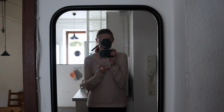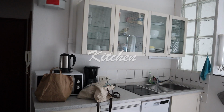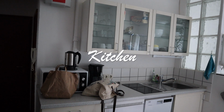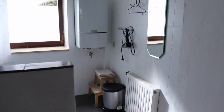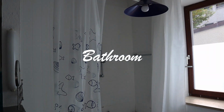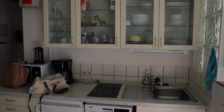Let me give you the Airbnb tour. So here is the entryway. And then here is the world's narrowest bathroom. Over here we have the breakfast counter. And here is the kitchen. Very spacious. Got an oven and a fridge and a dishwasher, which is great. And then over here, right next to the kitchen, is the shower. That's something I've never seen before, just having a shower next to your kitchen.